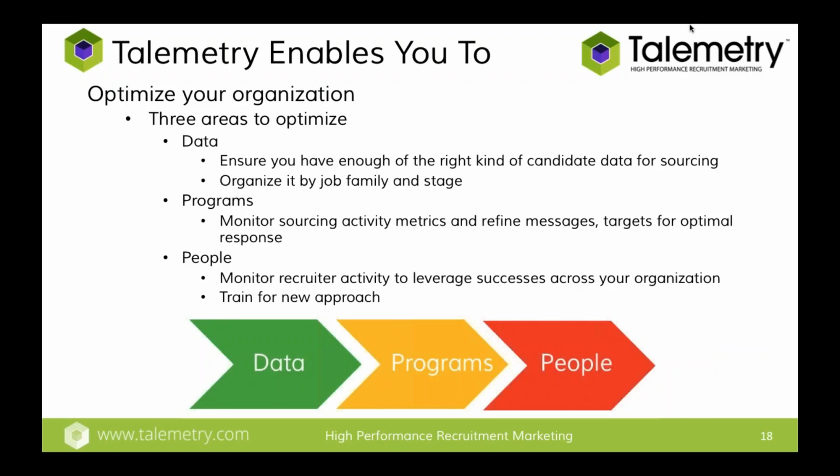It's going to help you optimize by programs, so you monitor the activities. What are your recruitment marketing people doing? What are your sourcing people doing, right? What are the messages in the programs that you send out? So let's say you want to send out a campaign for, in the last case, civil engineers. Maybe you send out 2 different campaigns. Which one's actually bringing you better results?